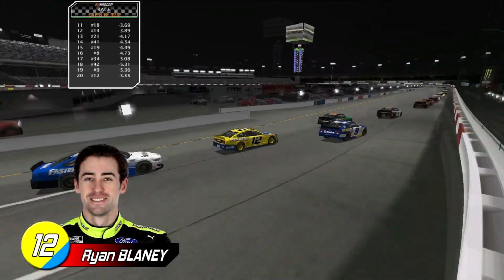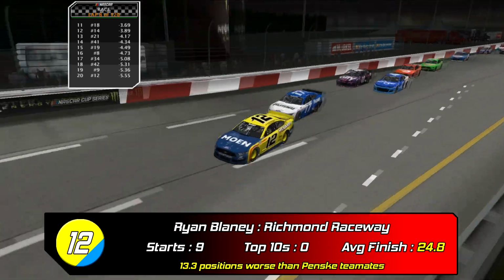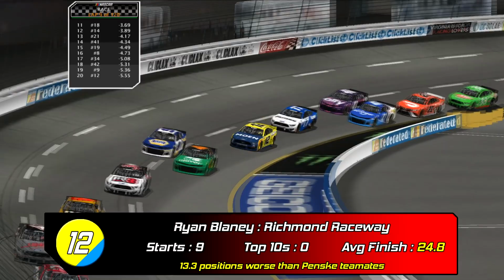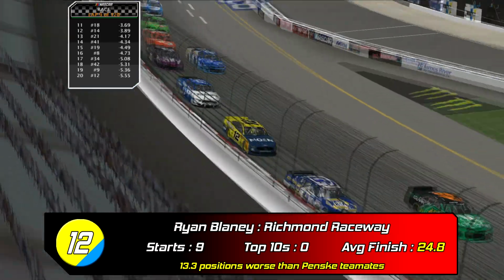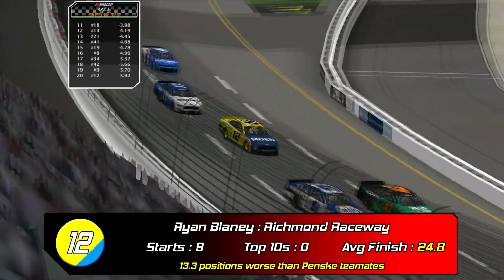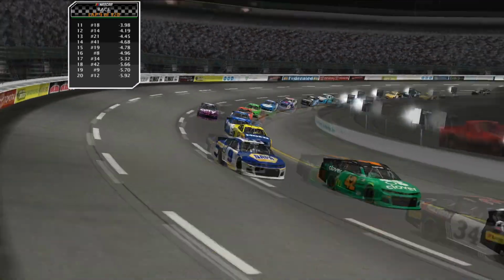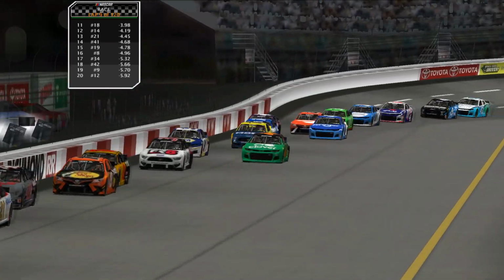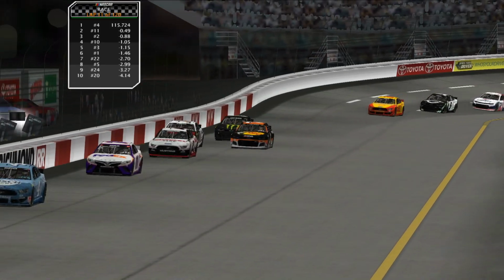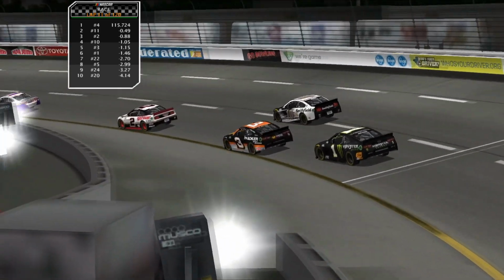So someone with a less than good record, Ryan Blaney, running 20th right now. And take a look at the stats. In 9 starts here, he has yet to record a top 10 finish, and with an average finish of 25th. It's not that great for Ryan Blaney. He is, on average, 13 positions worse than his teammates. So just not a great racetrack for Ryan Blaney, and not looking like it's any better right now. Running 20th, that is better than average for him, but he's got pressure from Chris Buescher and a few cars that started in the back that are likely coming forward that'll put him back there.